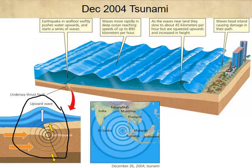This was the epicenter of the earthquake, and you saw the tourists. Right around here, the tourists in Thailand, on the western coast, got hit really, really badly with this tsunami. If you ever see the water recede, you run the other way, because that is one of the indications that a tsunami is going to happen.